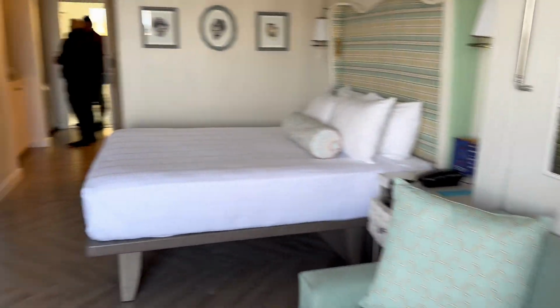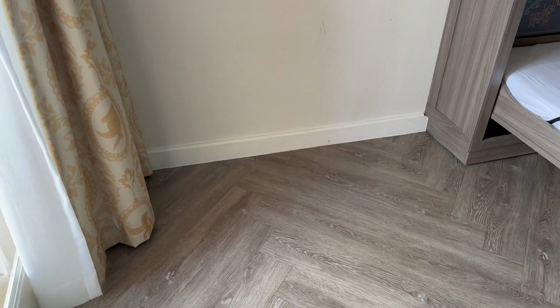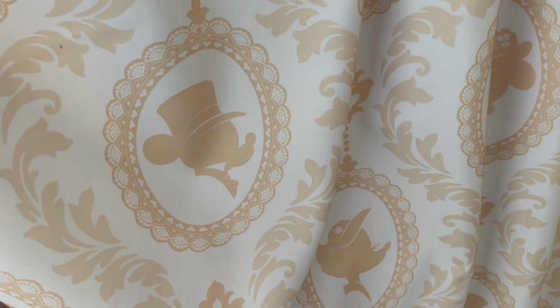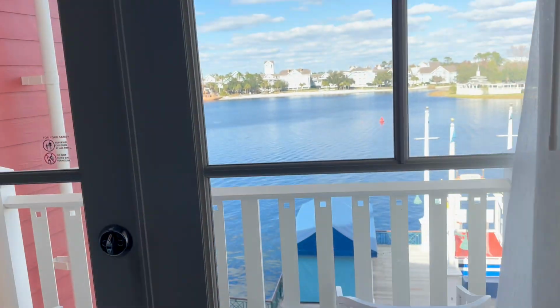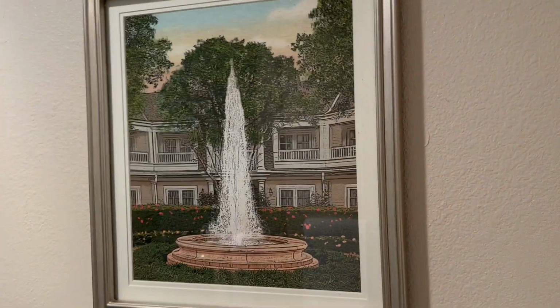Wow. That is nice. A lot of space here. They should have put something here. Oh, let me see the... Wow. There's a nice drapery. Like looking at that side. Standard Disney bathroom. But let's see the art. It's like Saratoga Springs.